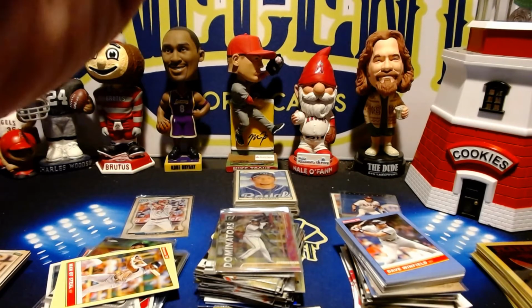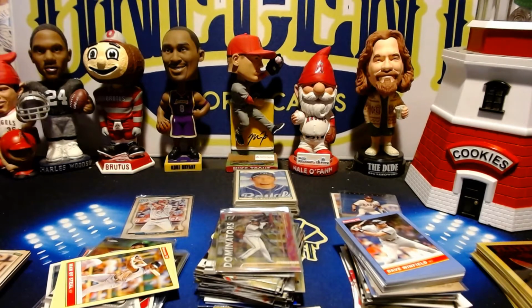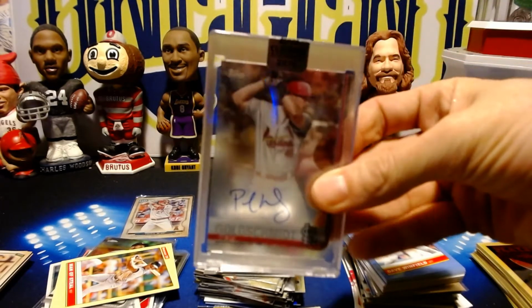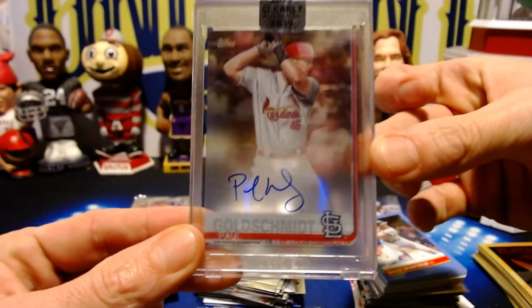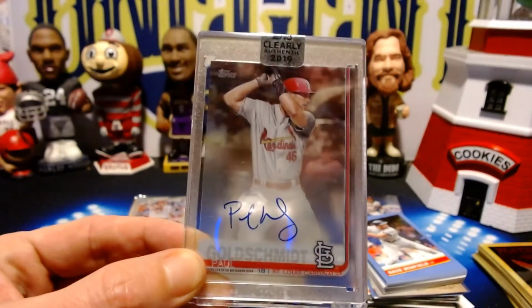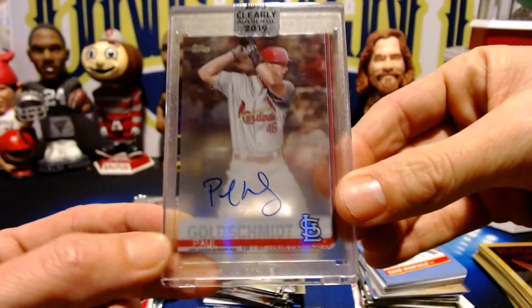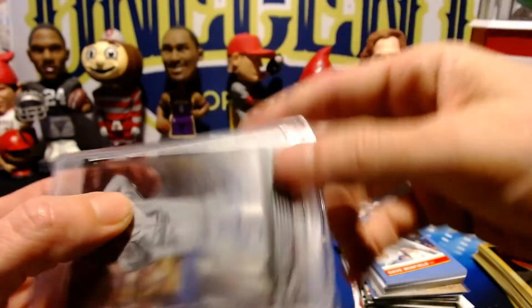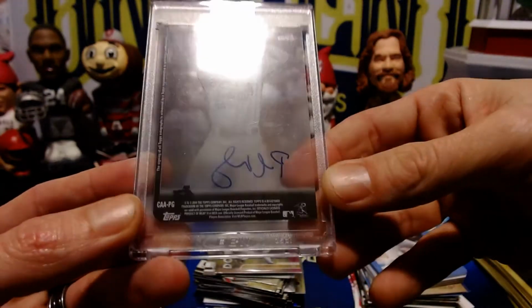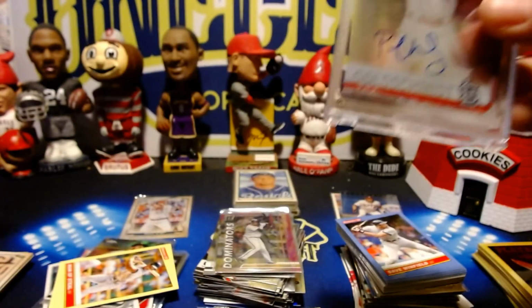The first one is going to be, and I remember winning this. This was actually a giveaway, I believe. Or it wasn't a giveaway, it's part of the break, but it was like only one person because they only give one of these cards in a pack. Is a Paul Goldschmidt Clearly Authentic 2019 auto. A beautiful, that's of the 2019 design as well. So a beautiful acetate autograph of Paul Goldschmidt. I do not believe that these are numbered. I think you can get numbered ones. So there's the Paul Goldschmidt.